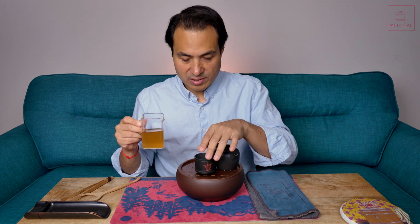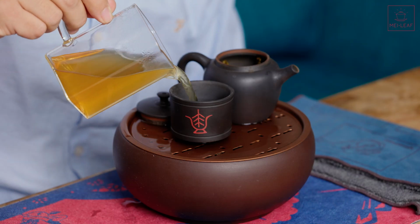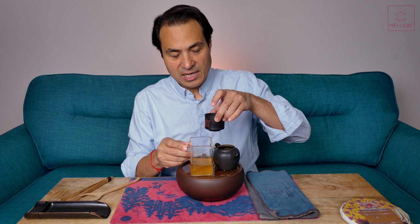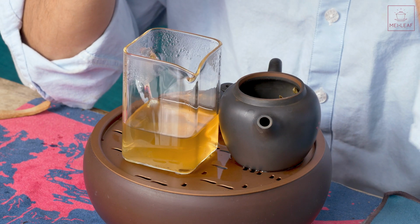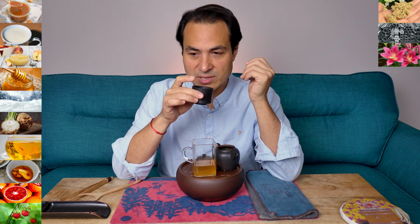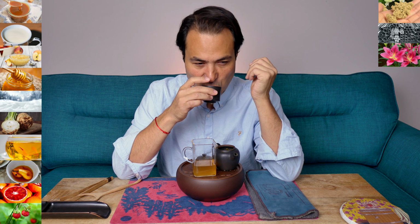Okay, again, trying to make sure the camera gets the shot. Very hazy. All right, here we go. Candy Ice Cruncher. Let's focus on texture, albeit I am drinking in Jianshui, so I know it's going to be slightly thicker than if I drank in porcelain, but I'm expecting thick things here.